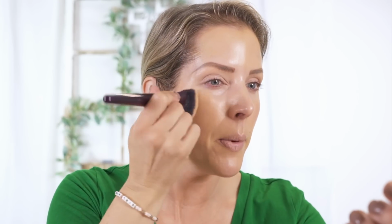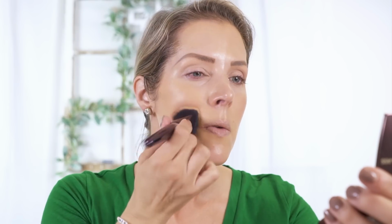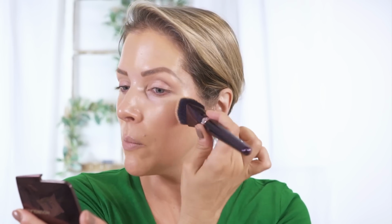Okay, so I still have a little bit left on my hand. I'm gonna see if I can just target these areas where my redness is popping through and see if we can get a little bit more coverage on that. A little bit, but I mean, this is a tinted moisturizer, so I'm not mad that I can't build up the coverage higher.